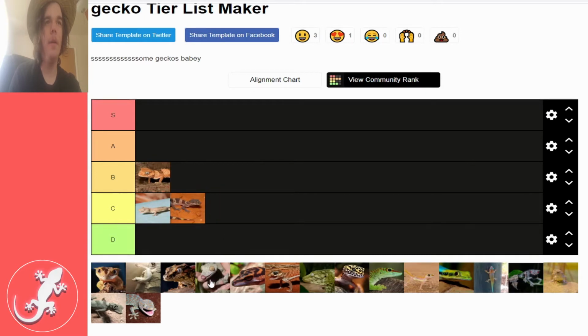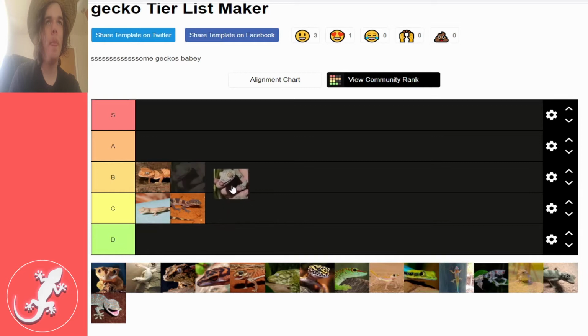Okay. This is a leaf tail gecko, because of the eyes, I would like to say. Leaf tail geckos are pretty cool. They're not great for pets, from what I've heard, but I'll put them in B tier.